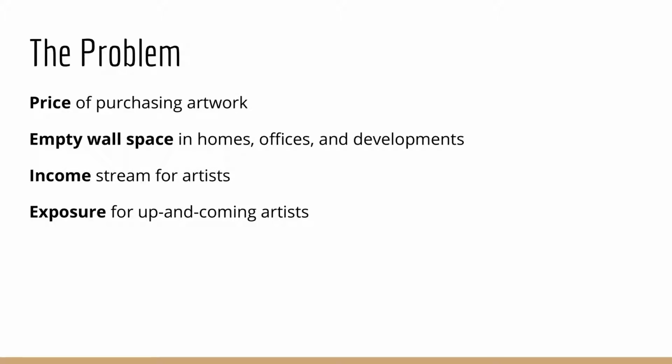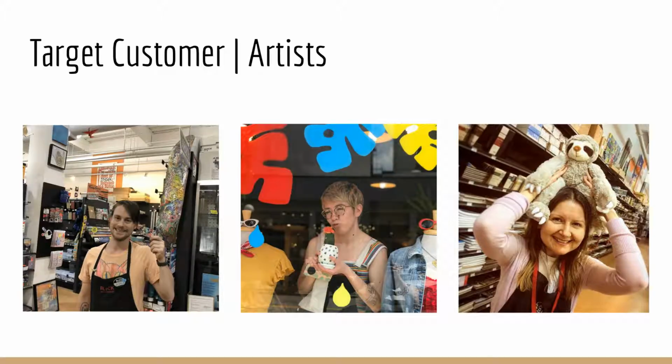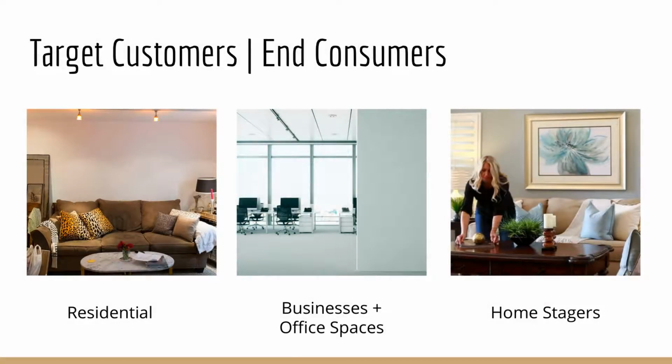The price of purchasing artwork for people and businesses, empty wall space in homes, offices, and developments, an income stream for artists, and exposure for up-and-coming artists. So what are our target customers? The first part are artists themselves. The second part are end consumers, such as residential places, businesses and office spaces, and home stagers.